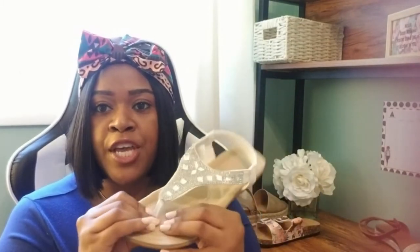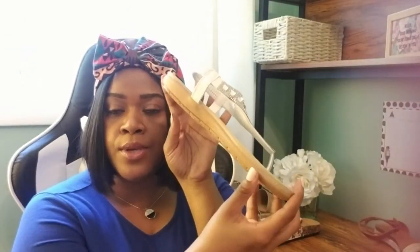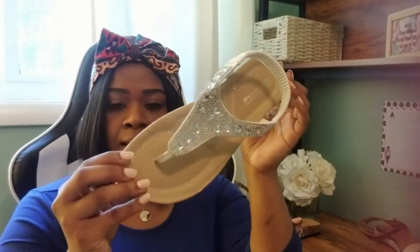Now these are very comfortable because it does have a nice gel padding at the bottom. Has the elastic on the back so you can pop that on your foot and just go. Cute, cute, cute. These were $9.99. That's it, girl. $9.99 from Zulily. So cute. Sorry, y'all. I just love shoes, okay?